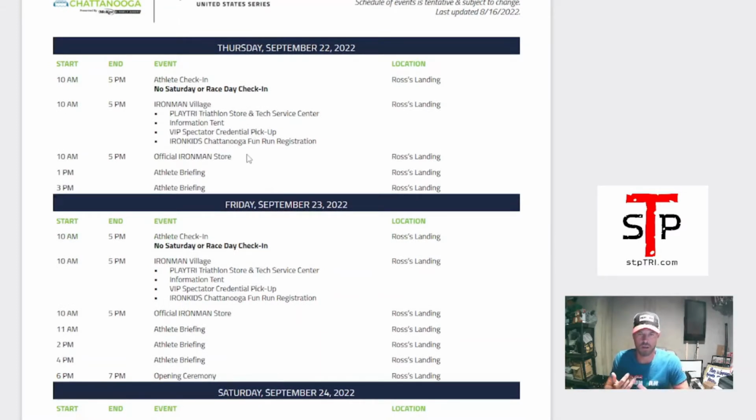So I've got check-in, and they've got Ironman Village the same time as check-in. They've got the bike techs, so if you need to go through and get your bike checked out or anything, that's the first thing I would check, just make sure your bike's okay. Info tent, VIP stuff, Iron Kids fund registration, and then the Ironman store is the same hours.